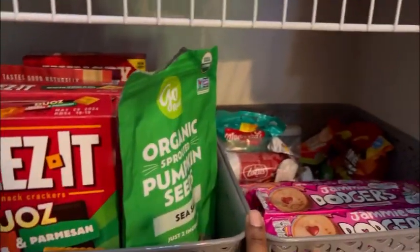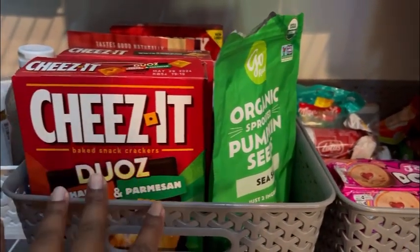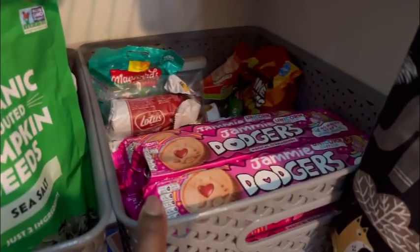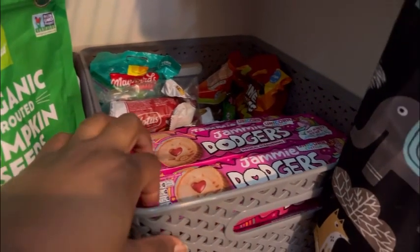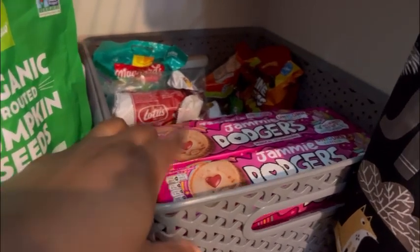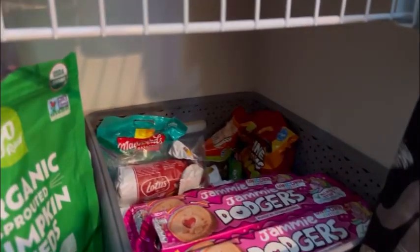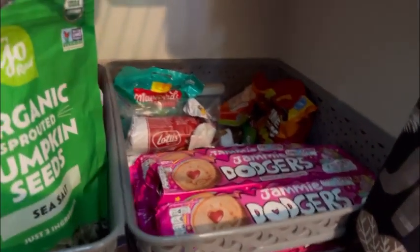These two are new. This is like a snack bin, kind of coffee breakfast bin a little bit. And then this is like our sweet bin. And if you're wondering why we have so many of these, they're a cookie from England, or Wales, I should say, that Nikia absolutely loves. So when we go, we always stock up on stuff.